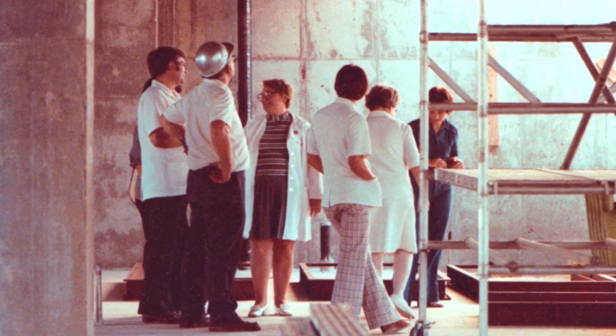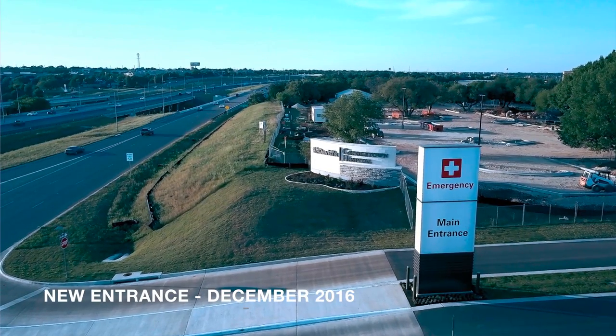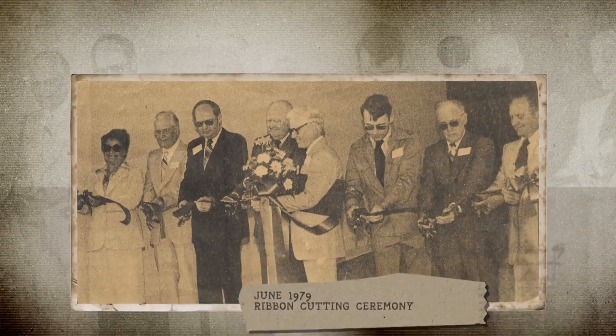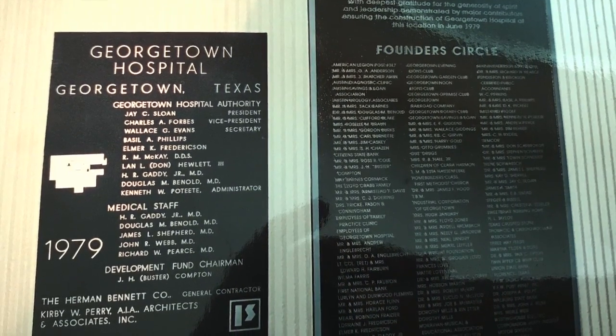So to have a new building on I-35 and be that visible was just a thrill. In June of 1979, a ribbon-cutting ceremony welcomed the community to its new facility. Supporters of the new facility flocked inside to see what they had helped build. As in the past, Georgetown Hospital has continued to grow with the community.